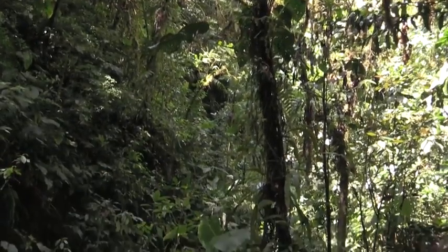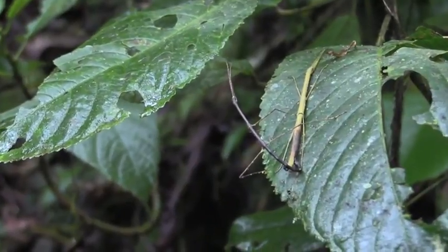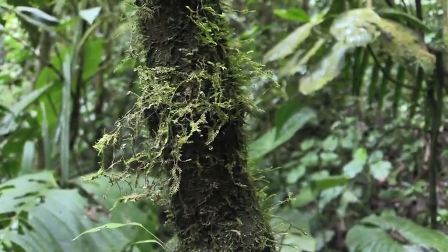So if you look at this forest, you probably feel like it's just a riot of vegetation. I mean, there's just stuff growing on top of everything, right? You can hardly see the surface of the trees because there's so much stuff growing on them.